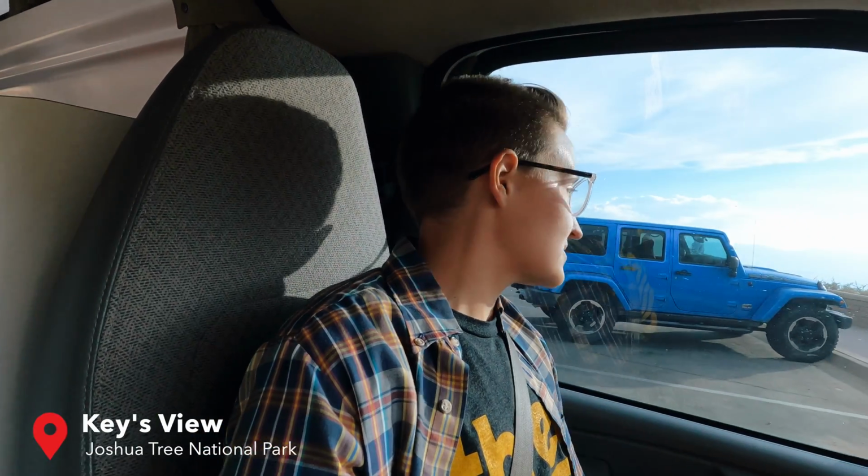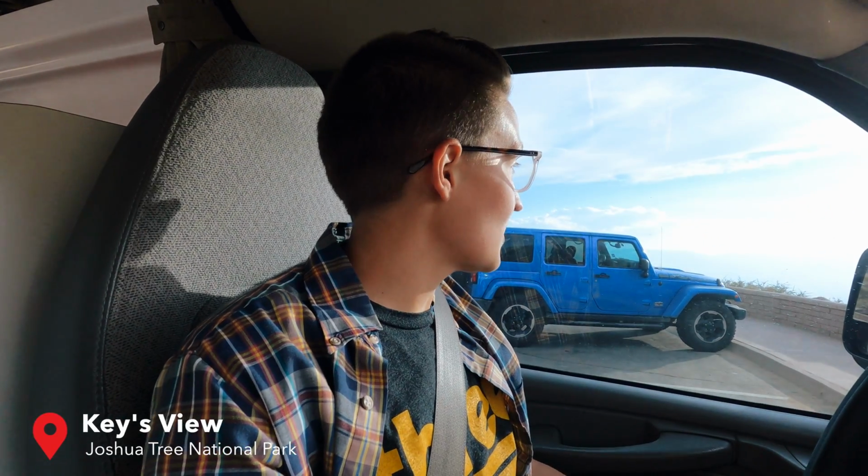Okay, we're here at Keys View. So we got a parking space. We got here early enough. I hear that this fills up really fast, so sometimes you have to wait in line just to get into the parking area, and they have like 30-minute waits. So I think we lucked out. We're gonna make our dinner and claim a spot and watch the sunset.